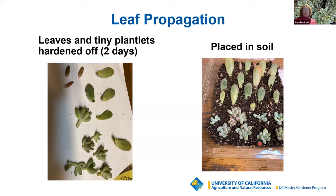And that was once it hardened off, they're in the soil. These will probably root within a few weeks. These will take a lot longer. So these are two of the simplest ways to propagate these plants. And then once they do have roots and they're established, transplant them either into a bigger pot or wherever you want to put them, and let them sit for a few days before watering them.